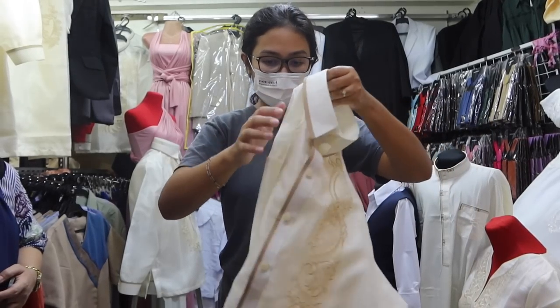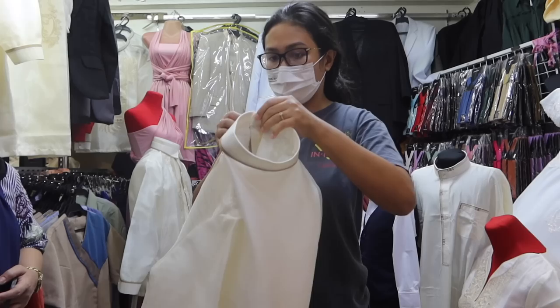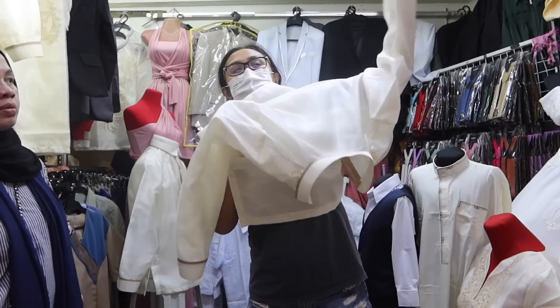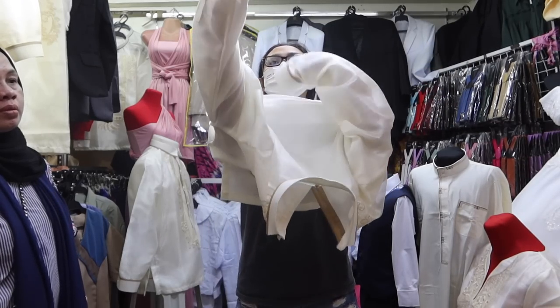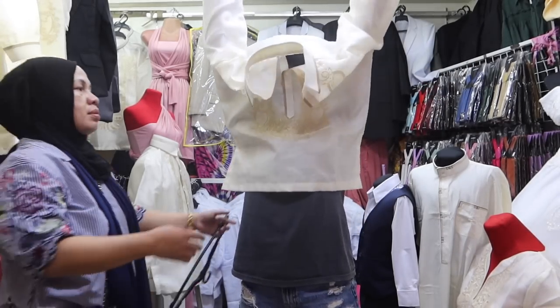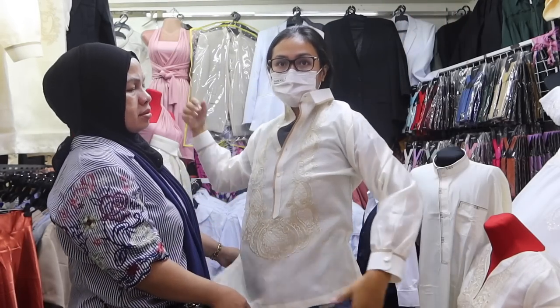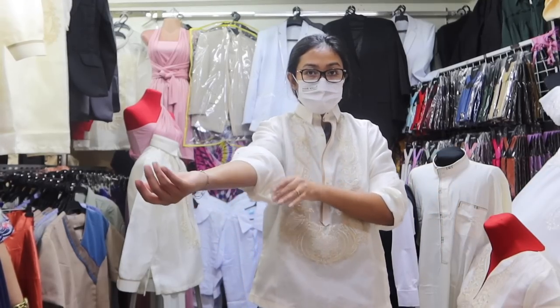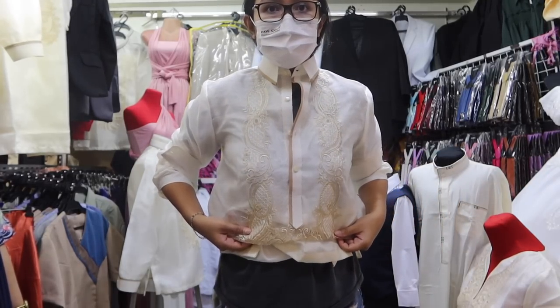Diba? I didn't find anything that resonates with me in the women's barong. So now I'm gonna try and see if I can find one from the men's section. Okay, let's try it out. Pag ganito, te, magkano to? 950 rin. Yeah, pwede pala siya small. Mau, gagano ko. Cute nga niyan. Ay, ganda. Ito, ate. Ganda.